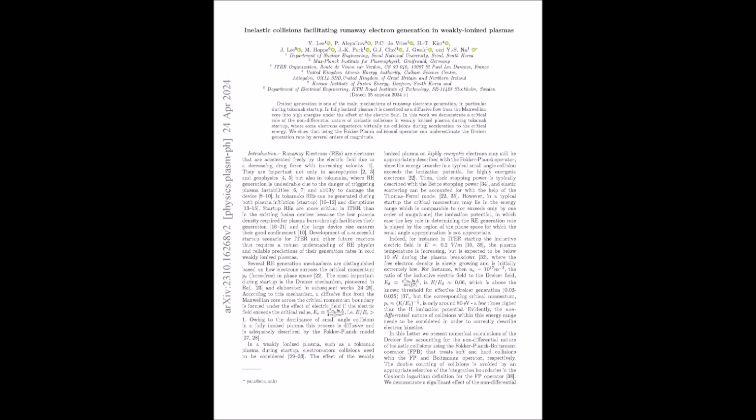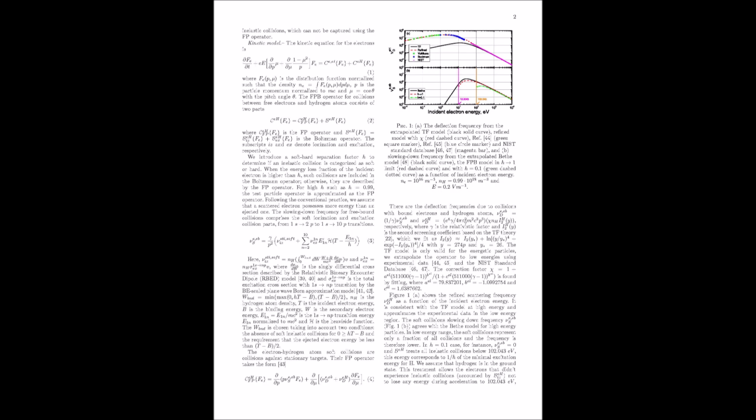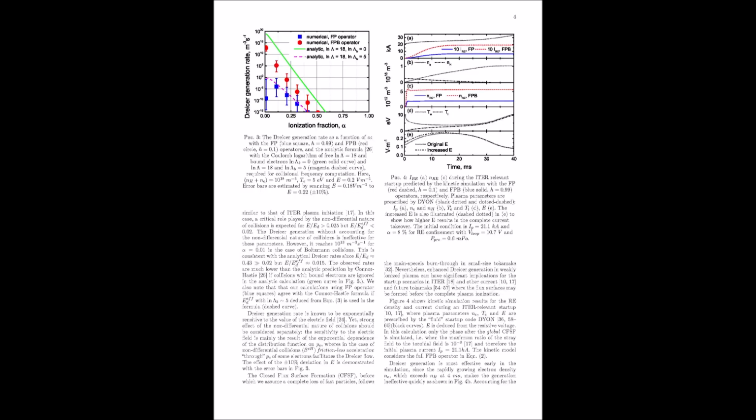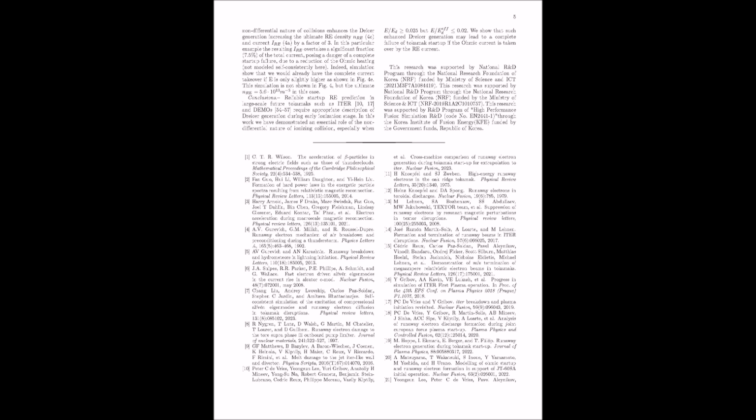Sure. The paper starts off by setting the stage, describing the context of tokamak startup and why runaway electrons are such a concern. It points out that during startup, the plasma is relatively cool and not fully ionized, which means there's a mix of free electrons and neutral atoms bouncing around. And this creates a perfect environment for those hard inelastic collisions to occur.